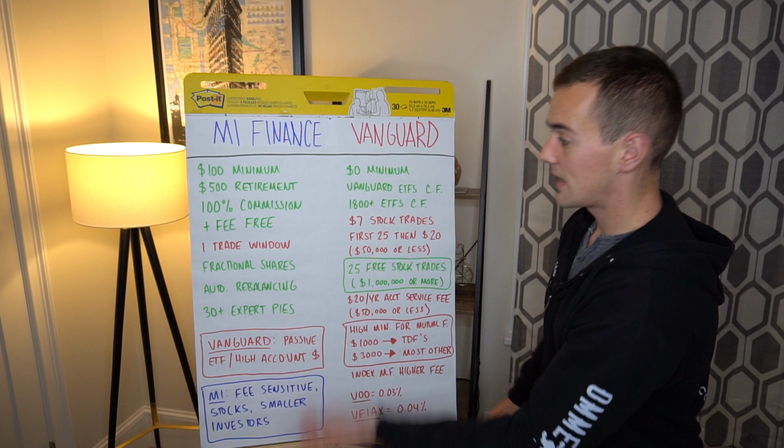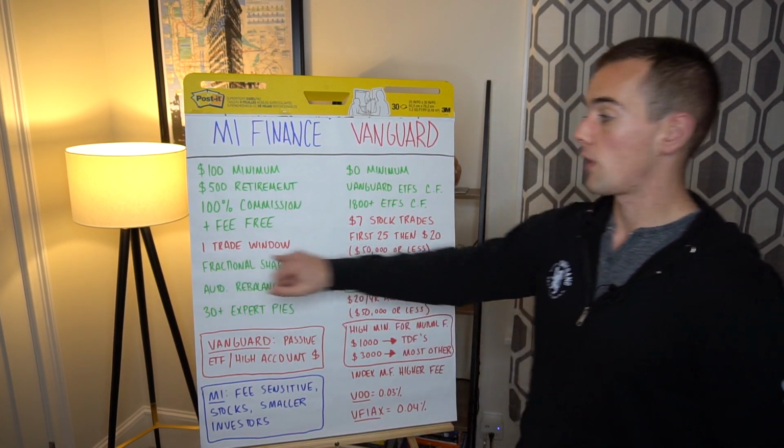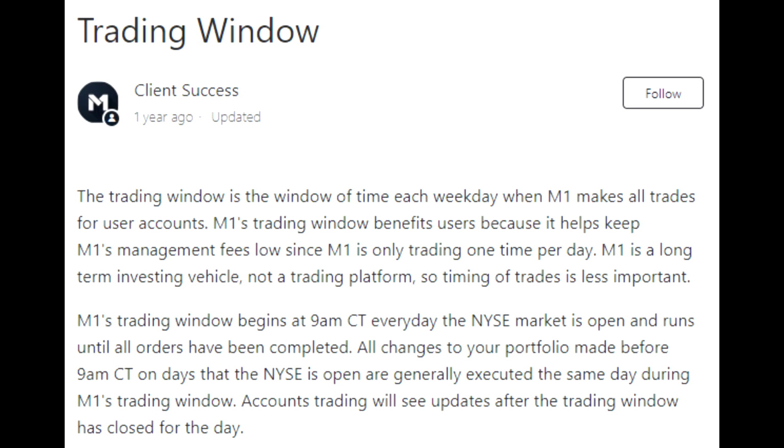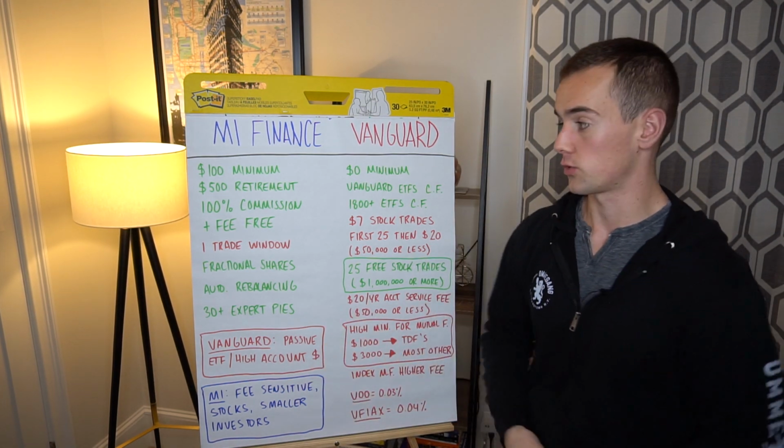So M1 Finance, on the other hand, here's what you have to know. One big difference is they only offer one trading window per day. So M1, to cut down on fees, trades all stocks and ETFs at one point in the day. So they process all the buy orders and all the sell orders. Whereas with Vanguard, you have that open trading window of when you want to place your trades.